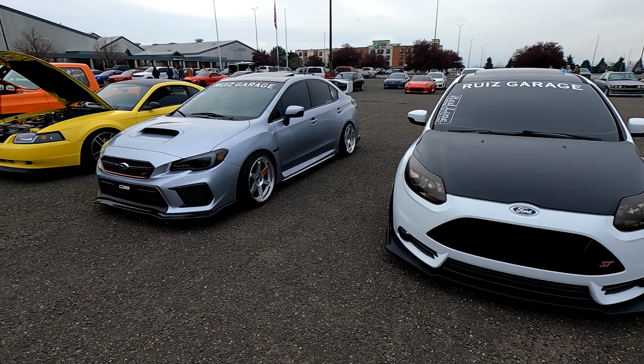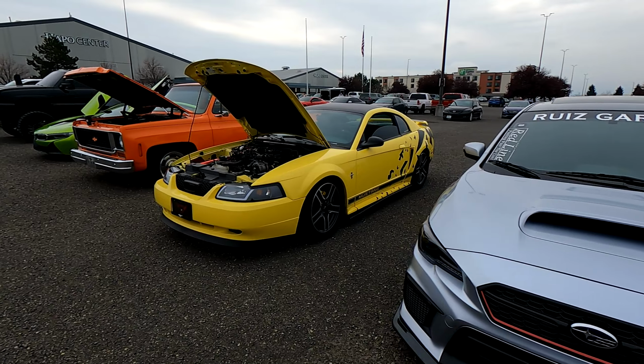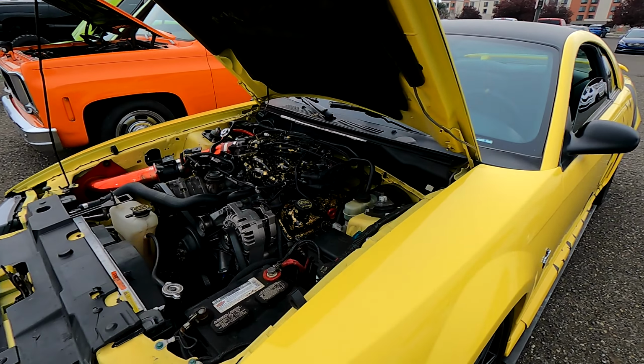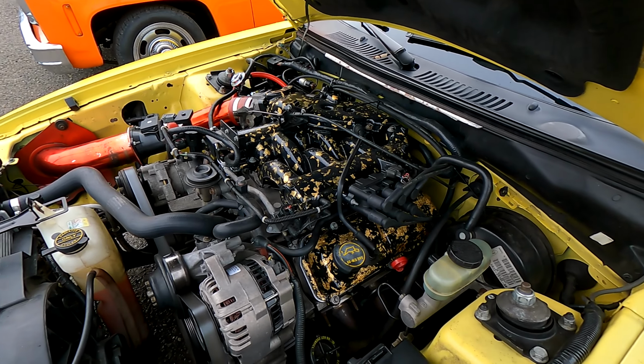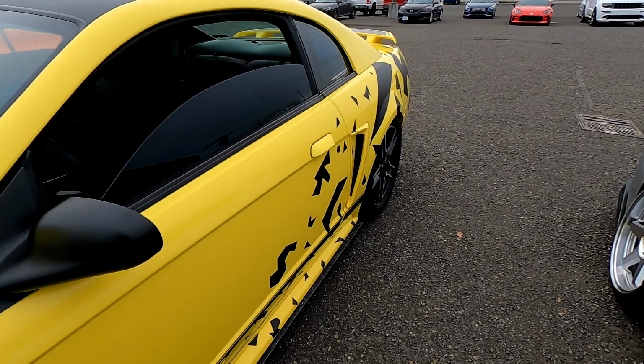What do you think? Should I get a big Reichardt's Workshop banner for my windshield? And in this Mustang, we've got some, I guess, chrome flake hydro dip on the engine and some geometric spots on the back. I don't really know what this style is called.